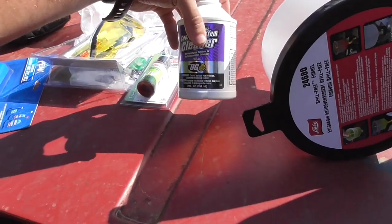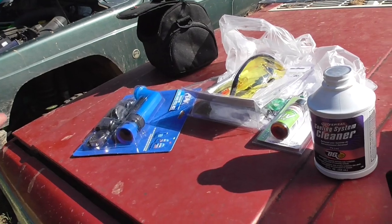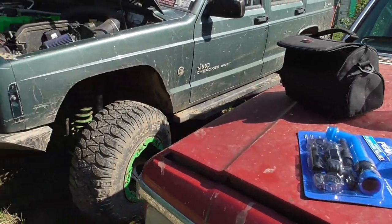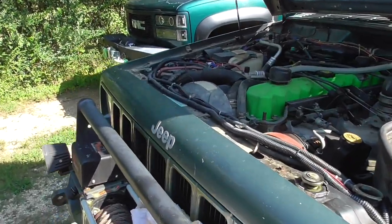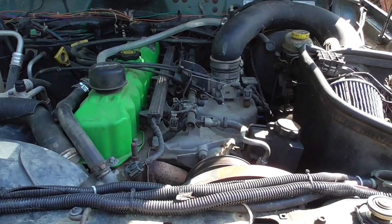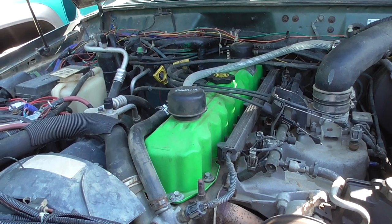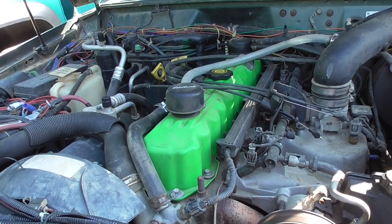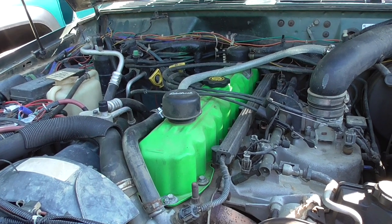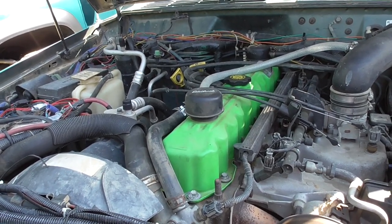But yeah, I'm going to fill it up, I'm gonna put this in, and then I'm going to fill the reservoir up with water. I'm not going to use this, and I'm going to start flushing the system. I got to put that cleaner in, let it run, let it get up to temperature, let it run through the heater core, and then again let it run for another 10 minutes or so after it's to temperature. This doesn't take long to get to temperature, and it's about 80, 90 degrees out here.